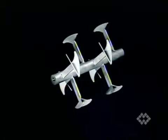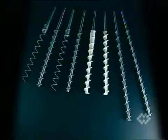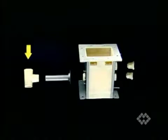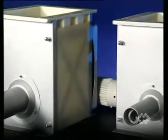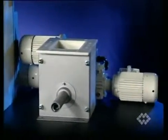Plowshare or folded blade type blending shafts. Spiral or screw type metering shafts, either made from stainless steel or from polymer composites Syntex or Cental, the latter being FDA approved. Vertical outlet. Square or round back-feeding hoppers with or without flow aids. MBF series micro-batch feeders are supplied in food-grade versions on request.